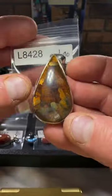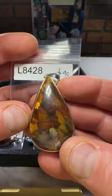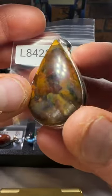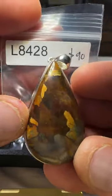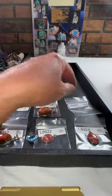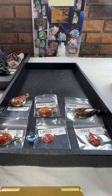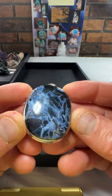Let's do that one for that can be $70, 70. That's a nice big piece here. $70, 8428. What is $70? Rusty is losing his mind. I am losing my mind. What are we doing? Ah, okay. We are back to normal. What is normal?